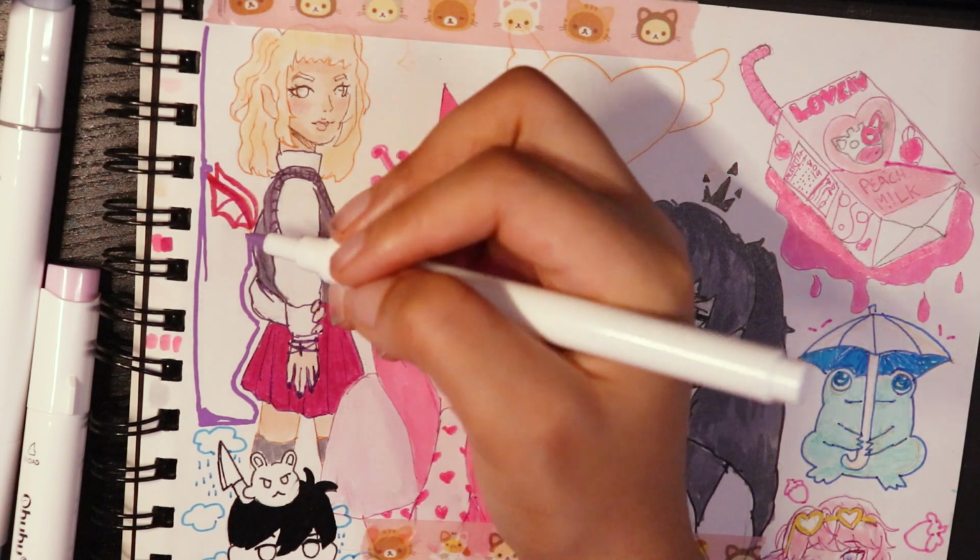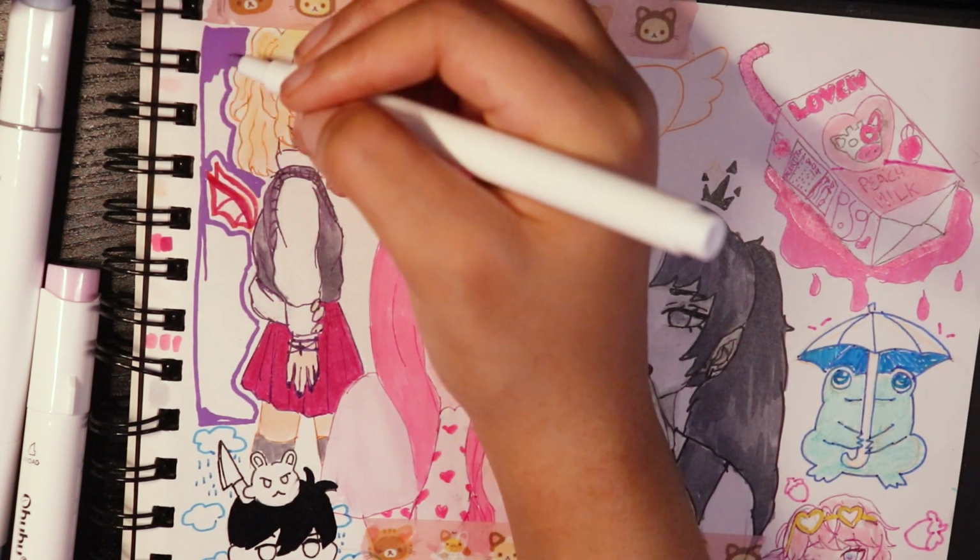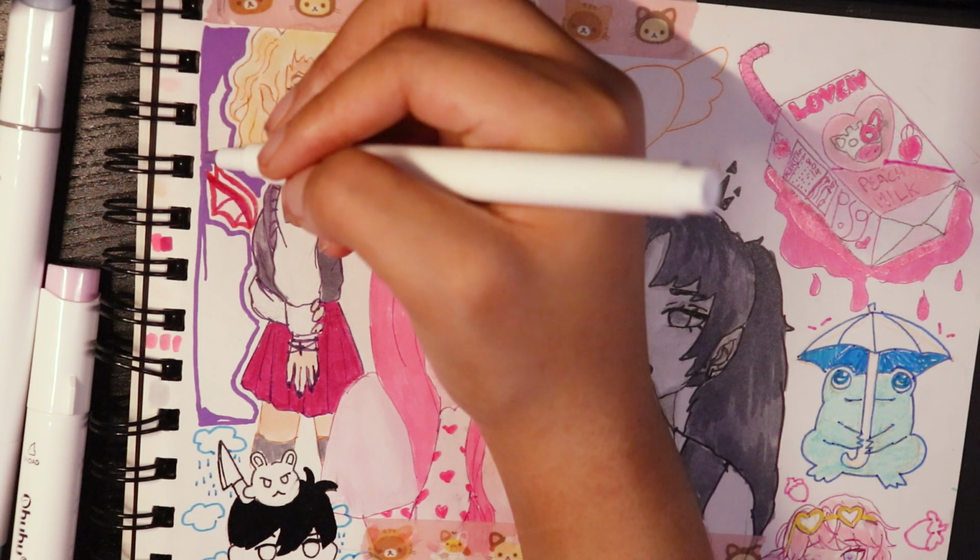But right now I am touching up the spread with colored pencils and stuff, and this is where I also use the paint marker. I just wanted to point that out.